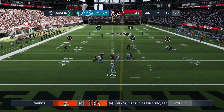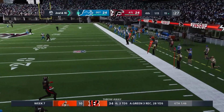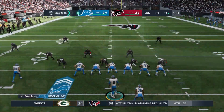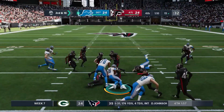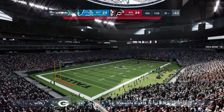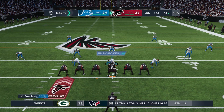Stafford takes it out of the gun. He's got nobody open. Good defense by the Falcons. Stafford rolls to his right, and he's going to throw this one away. Setting up a very long 3rd and 16. And they're going to hand it off to DeAndre Swift. They're going to play the field position game. Very interesting call. Very interesting clock management by the Lions on that possession.